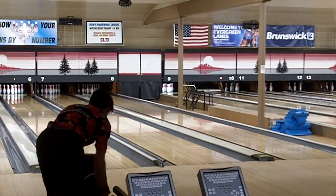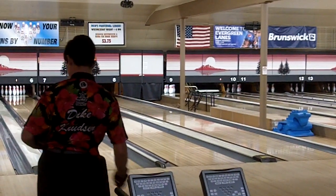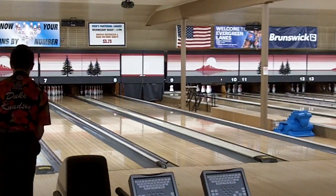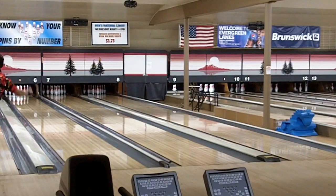I feel like he's got about a board and a half to hit. If he can hit it, great. If not, advantage Tyler. We'll see. What's that? Absolutely, no question. You don't get 100 up on this without doing so.